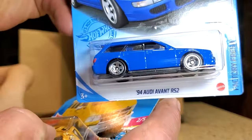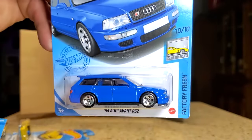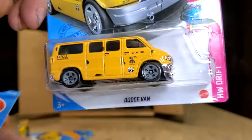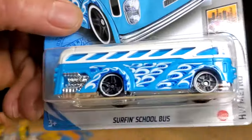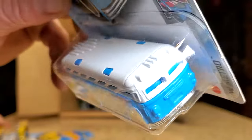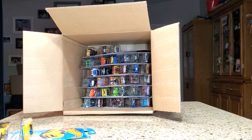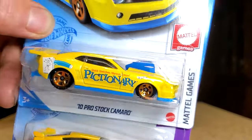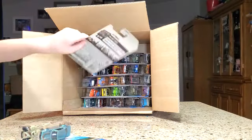And we have a 94 Audi Avant RS2. The factory fresh. Oh, another Moon Eyes Dodge van to go with the Moon Eyes Bone Shaker. And the new color of the Surfing School Bus. I like the blue and white better than, I think it was blue and green last time. And then we have another Pro Stock Camaro Pictionary car, another Shelby GT500, and another Acura NSX.